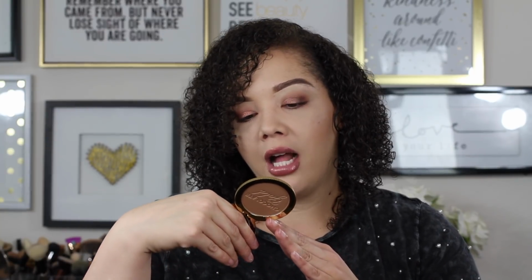But anyways, this again is the Too Faced Chocolate Gold Soleil bronzer, and it looks like this. And the packaging is actually really nice. It has a heart-shaped clasp right here. I don't know if you guys can see that. And it does have a shimmer running through the bronzer, it looks like. I'm not sure if it's an overspray or if this is actually going to be a shimmery style bronzer. Let's go ahead and give it a swatch. There you go, right there.